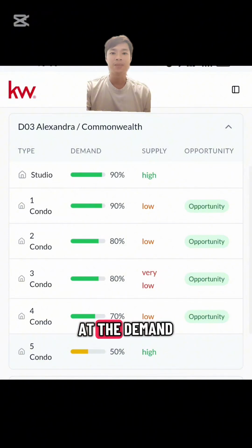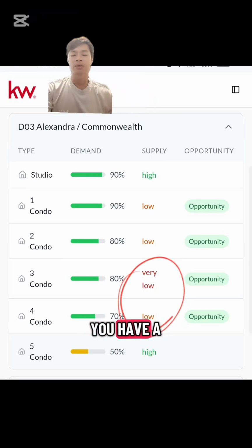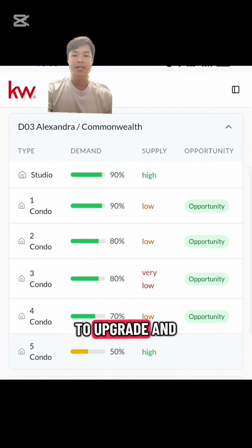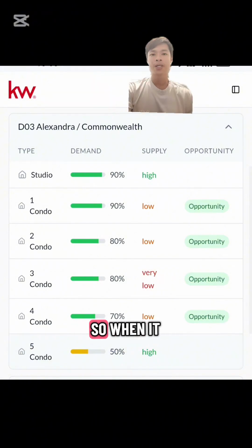Now we are going to look at the demand versus supply in District 3, where Penrith resides. You can see that for 3-bedroom units, the supply is very low in this area. You have a lot of HDB upgraders with high flat value who are ready to upgrade and buy from you in future. So when it comes to exit strategy, actually it's not a strategy, it's a no-brainer. When it comes to exit, you have strong price support from HDB upgraders.